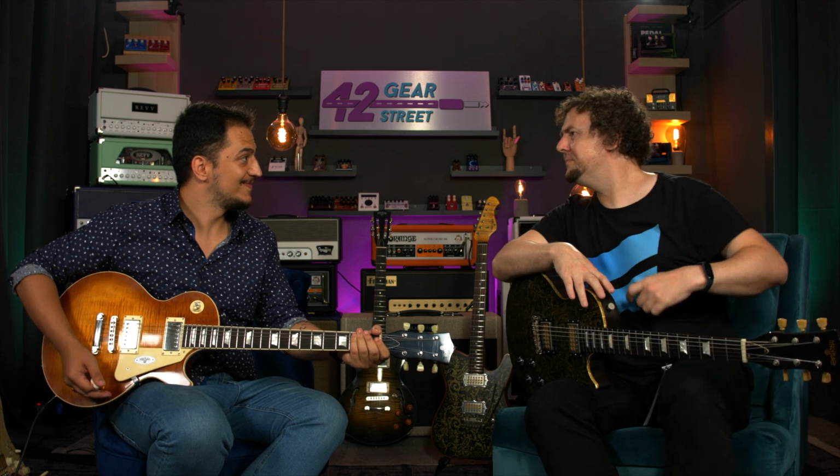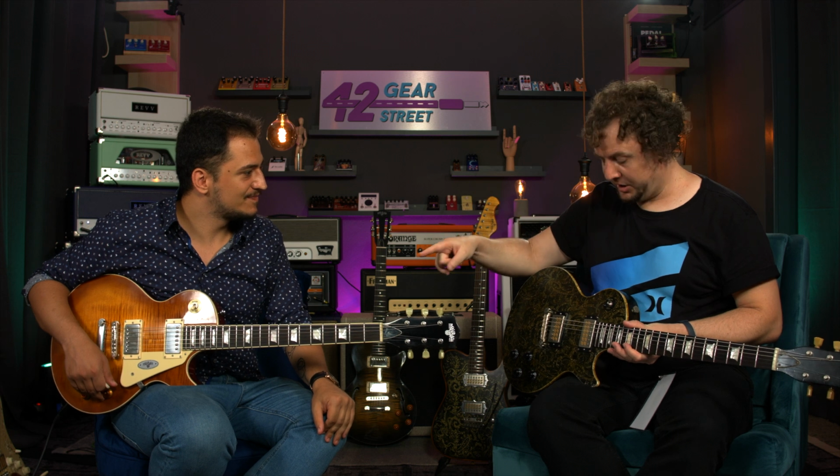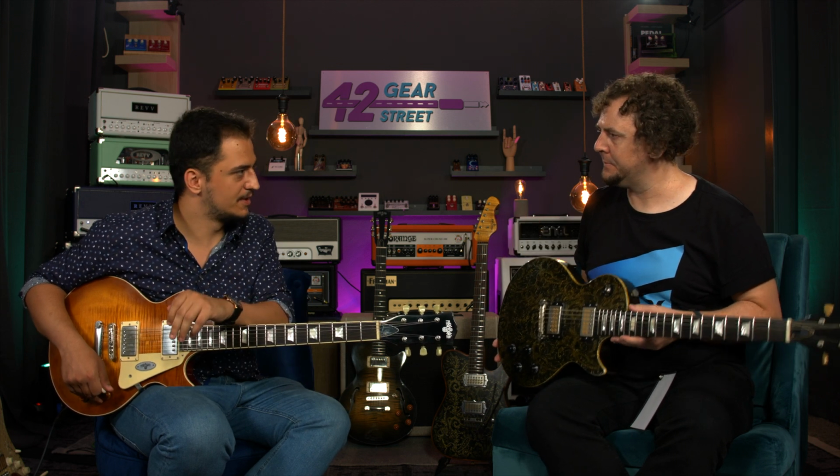It does that thing. And it's the production line model. Having played the production line model and the Masterbuilt, what would you say are your first impressions of the differences in terms of the playability? They feel completely similar, in my opinion.